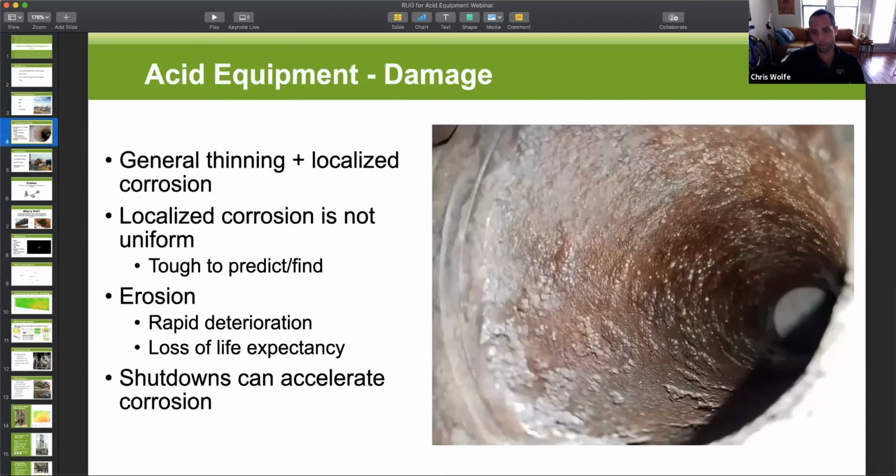Combined with just the nature of corrosion from acid and erosion from acid, it's tough to run a good program. So, I mean, there's general thinning, there's localized corrosion in your lines, on your vessels. There's even where acid might be leaking, where it collects might not always be by the source of the leak. Corrosion can be tough to predict and find, even if you have a thick wall, right where you happen to be testing, there could be a deep pocket of localized corrosion not 12 inches away.